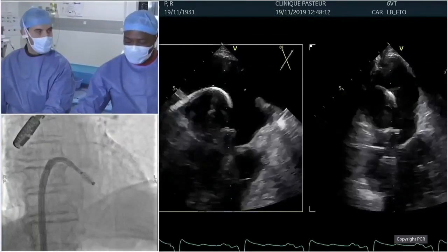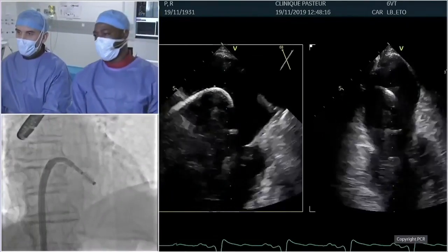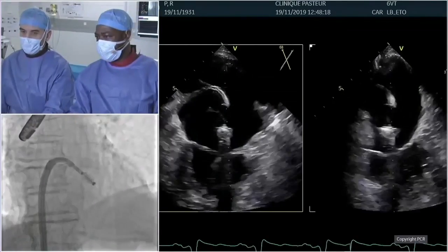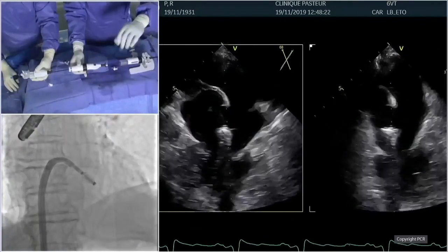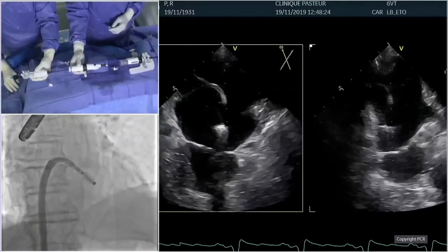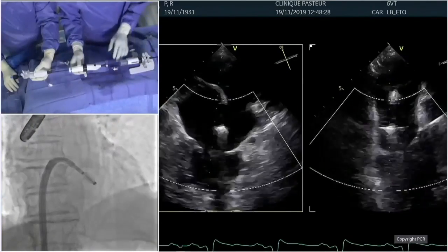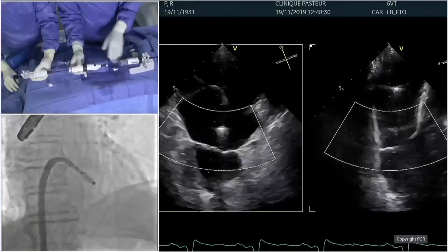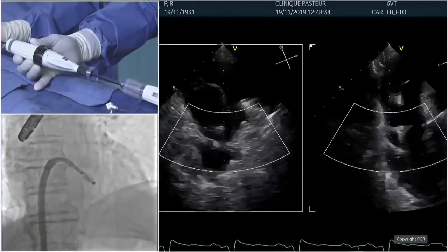Okay, excellent. What we're going to do is follow your advice and see what's going on. We may start like that, Nico, and see what we see on 3D. Sometimes the 3D en face view of the mitral helps you. So I'm going to keep that position. I have all the landmarks: the position of the guide with the flush port, the position of the steerable with the fin. I know what the orientation is.